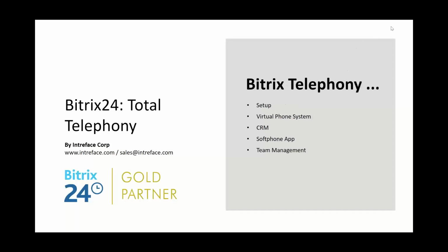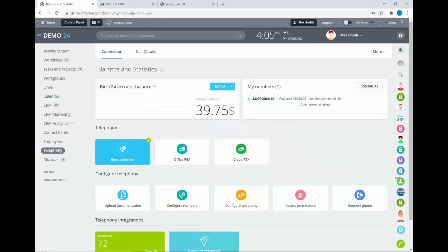The first option we're going to look at today is the Bitrix24 telephony. We're going to look at how we can set up a number. We'll then look at the virtual phone system and how we can configure that number with different features. We'll then see how we integrate this with the CRM system and use the mobile app to make those calls. And we'll also look at the reporting features available in the system.